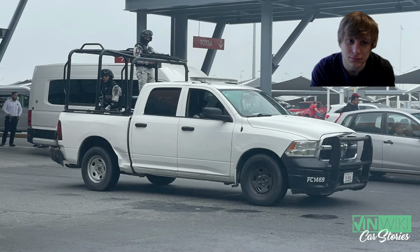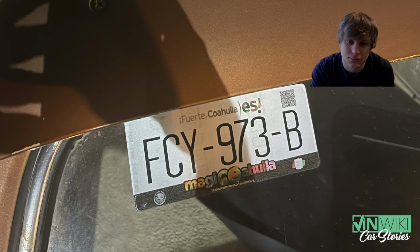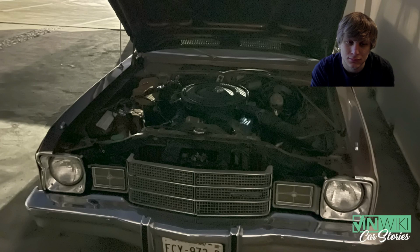There's a guard check to pay a toll. They ask me for paperwork, and I show them the paperwork I have for the car, and they tell me I'm at the wrong gate, that I need to turn around and go back into town, which I did not want to do. They're like, go back into town, turn around, come back and go to the other bridge that you passed on your way. And I'm on my way out to go back into town off of the border bridge, and I get stopped by the Mexican Army.